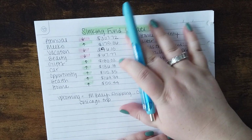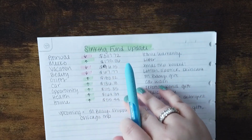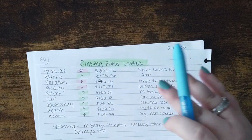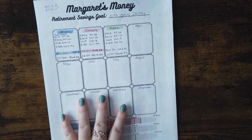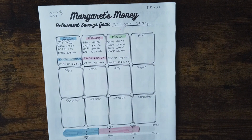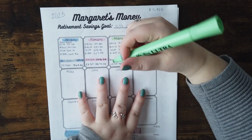Okay. Lots of updates here. Let's go into my trackers next. So this is the fun part, I think, anyway. So this first one is called Margaret's Money. This is my retirement savings tracking, kind of goals.